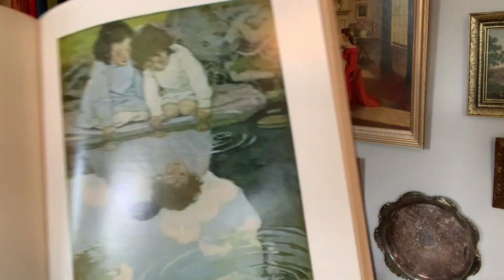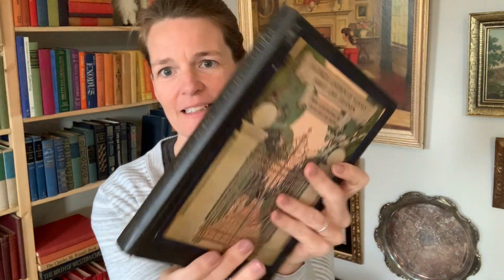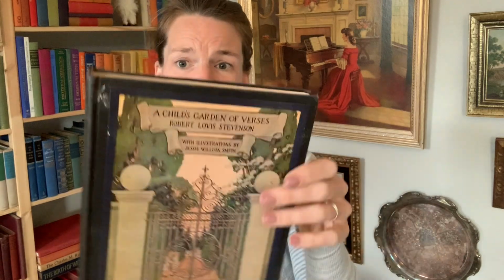Looking Glass River. See that? Really beautiful. This is in excellent condition for being so old. Northwest Passage. Isn't that lovely? That's in really good condition. I am excited about that. And then look what I got.